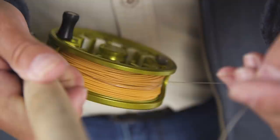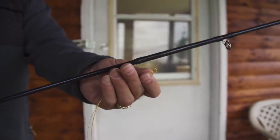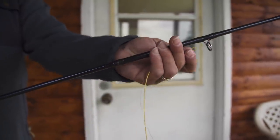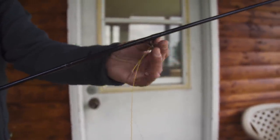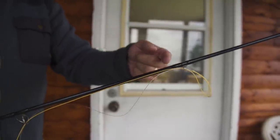Now, if it becomes a big fish and I need to adjust it, I can adjust it easily. Now, see what I'm doing here, folding over the line? You fold over the line and draw it through, and I'll show you why we fold it over. Now, if I pull here and I let go, the line stops. That's why we fold it over when you're stringing your rod.